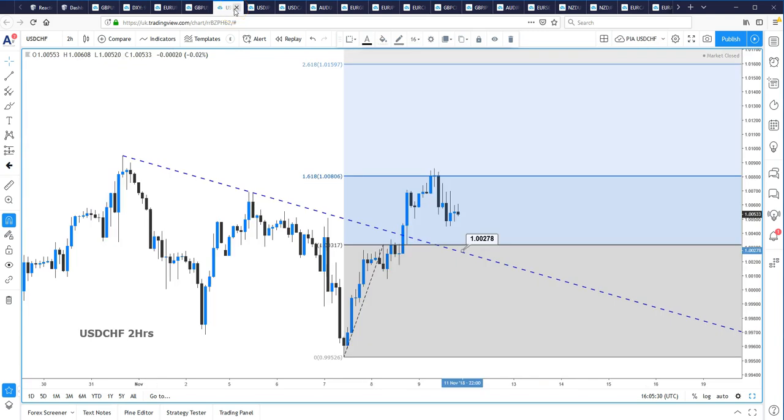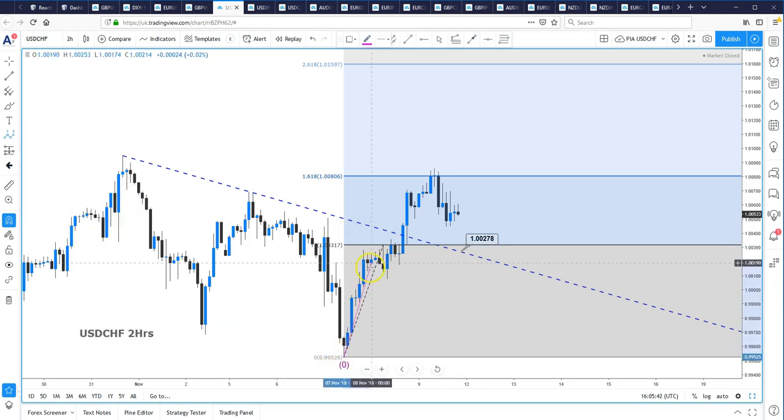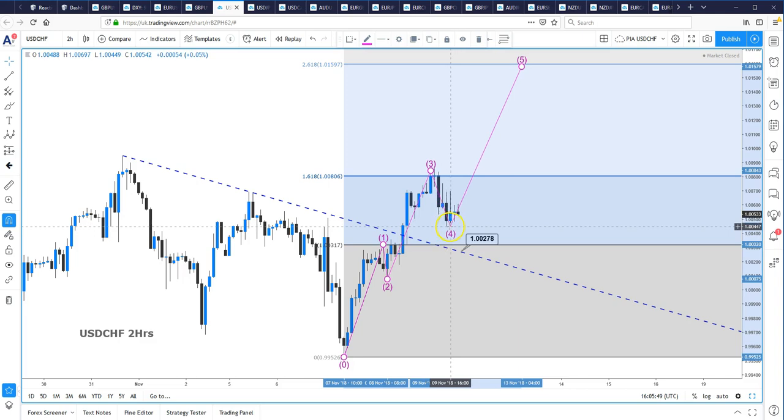Dollar Swiss is holding a short-term Fibonacci level quite well. We've moved up potentially in 5 waves. So if we put our wave count on here, we've got a potential 5-wave count to the upside. This is a corrective formation at the moment. As long as we don't get a breach of this previous swing high, which is 100.32, then it keeps the count alive.